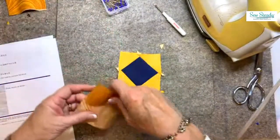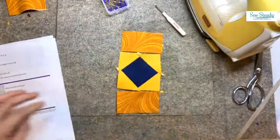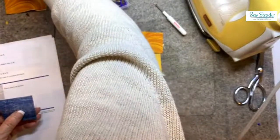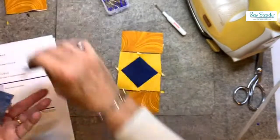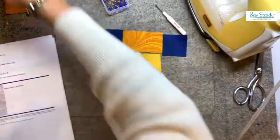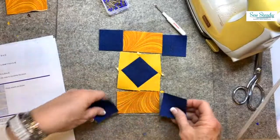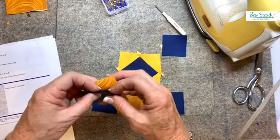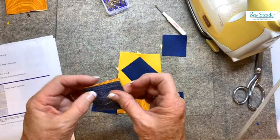So we're going to take this and this, and we're going to take the two, glue. We're going to add them to those like that. Put a few pins here.